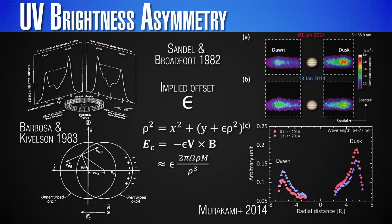So why is there an electric field in the first place? There is a force called the V cross B force that gives you an electric field. The V cross B force on Jupiter happens to point from dawn to dusk because there's a bulk flow of plasma convection moving anti-sunward. That's the V. On Jupiter, the magnetic dipole points south, not like it does on the Earth where it points north. And then the cross product of those two vectors, the V cross B, gives a direction of an electric field which points from dawn to dusk. And that shifts the entire plasma torus towards Jupiter's dawn side.